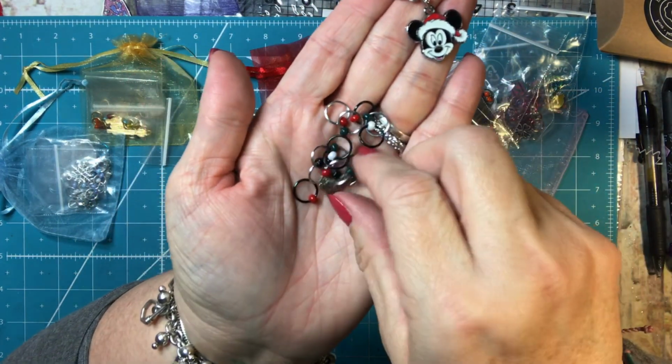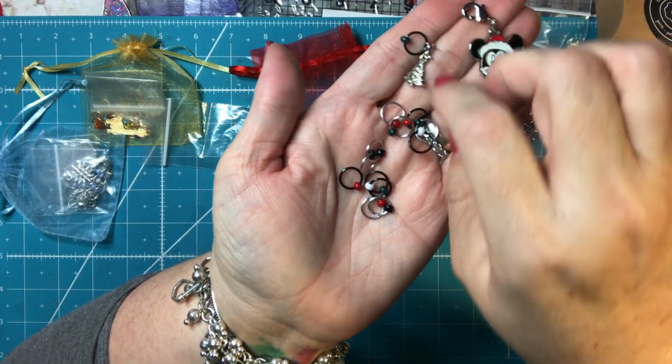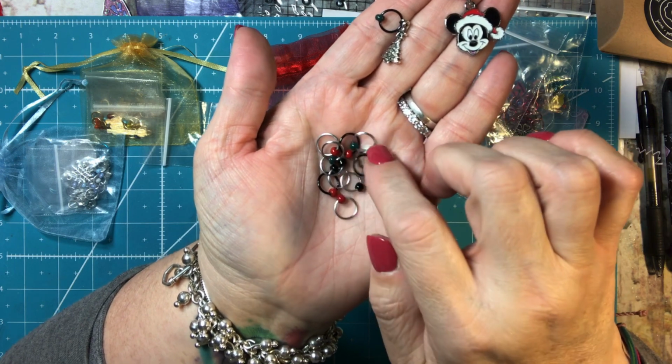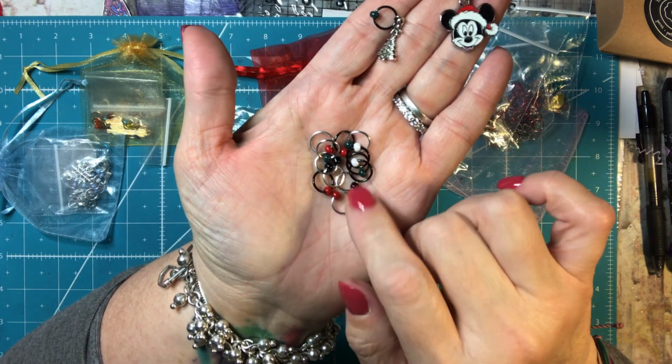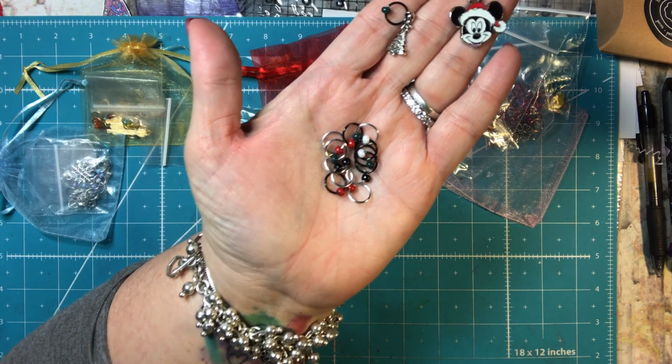Isn't that cute? And then there's a Christmas tree. And then there's red, black, and silver with white. That is just adorable. Oh, and green too.